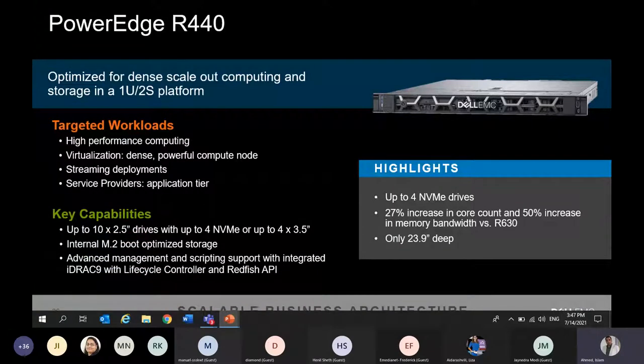The coming slide is talking about 3-4 products of our series of servers, which we usually use for surveillance. One of the most popular servers is the R440. It's optimized for density, so it's only 1U. The target workload is high performance computing, streaming deployment, or we talk about surveillance. So this device is very suitable for streaming deployment. I usually use the R440 as a management server in a surveillance project.